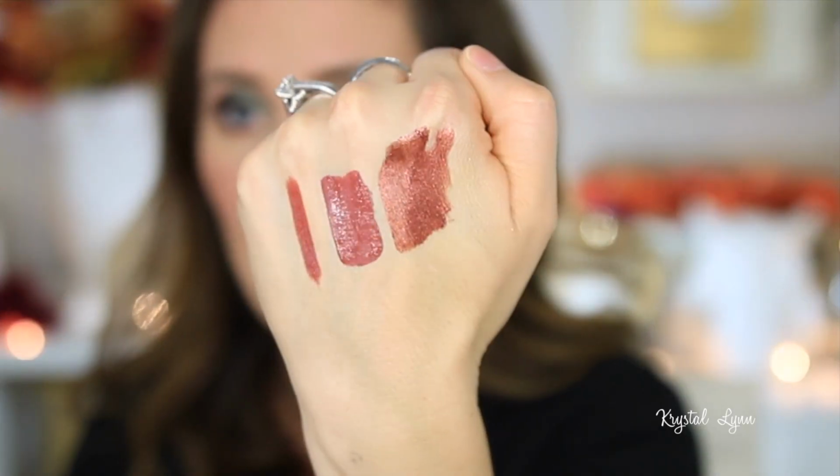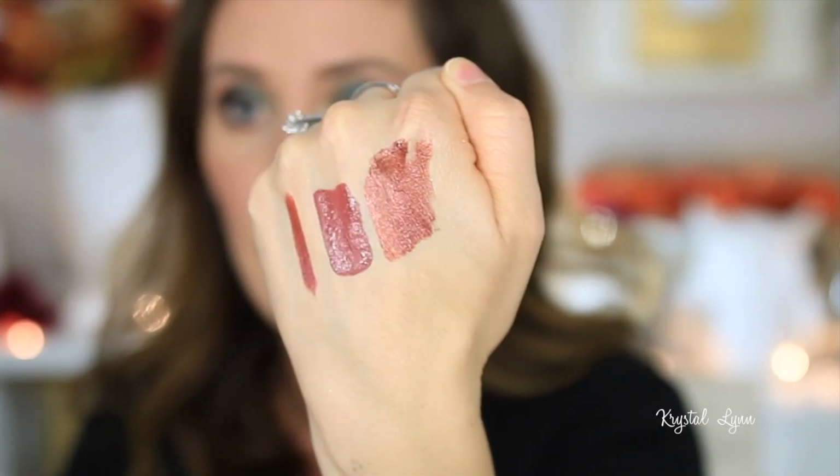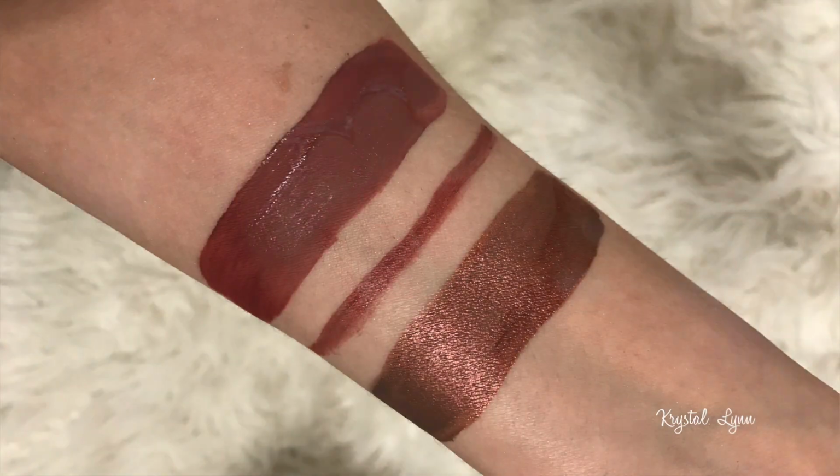This is beautiful. It's very pigmented as well. Same applicator as the matte one. And like I said, I wore this in a video. I feel like it looks a little bit sheer on the swatch on my hand, but you'll see on the lips, it's very, very pigmented and opaque. So I'm actually going to put a little bit of the metallic one in the center, just so you can see.